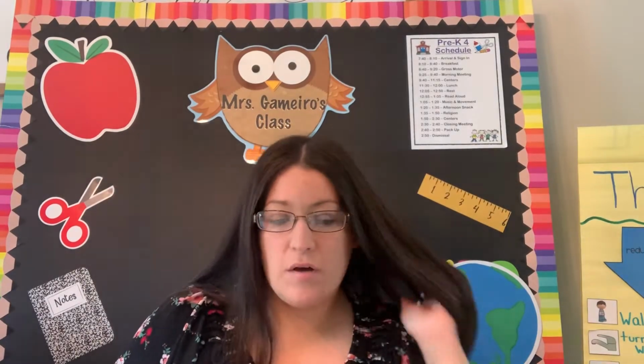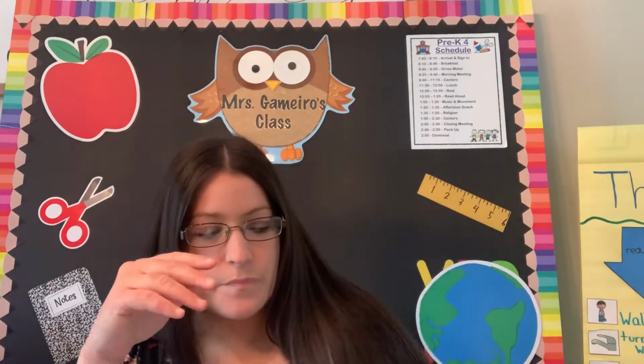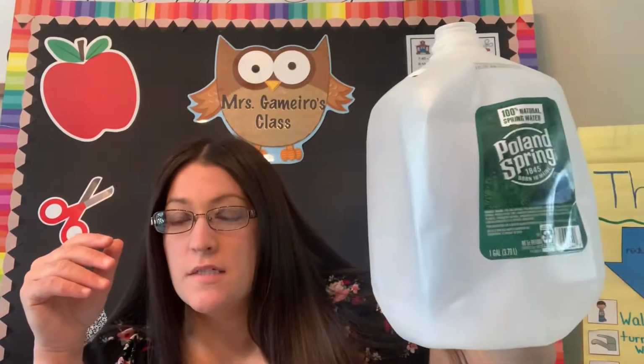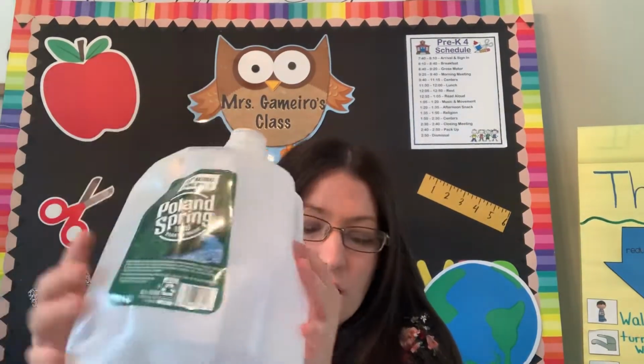Now, not just recycling, but we can reuse these items too. I can turn this into something if I wanted to. We're going to talk more about that on another day. I can use this for something else if I wanted to, right? Most people will recycle these, and then all of this stuff will be turned into something new for us to use, so we don't waste it and it doesn't go into our landfills. So it's super important that we recycle and we reuse.